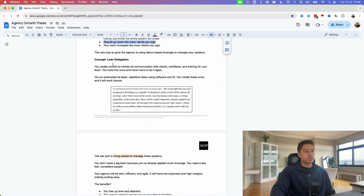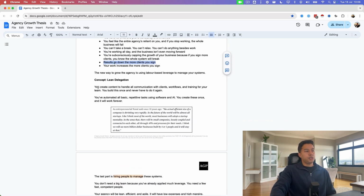So the concept is lean delegation. You can create content to handle all communication with clients, workflows, and training for your team. You build this once and you never have to do it again. You've automated all basic repetitive tasks using software and AI. You create it once and it will work forever. So the last part is hiring people to manage the systems.